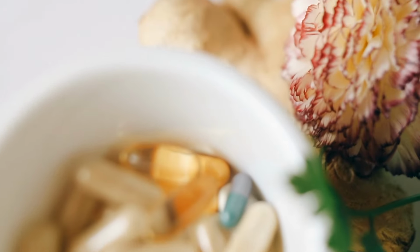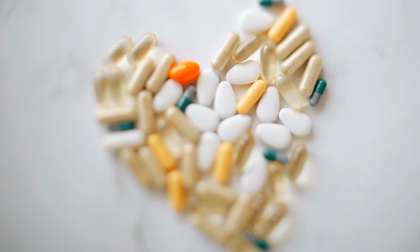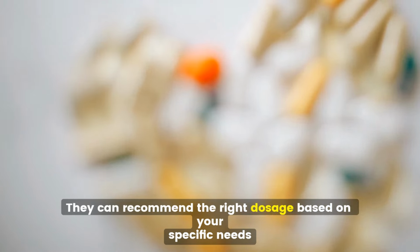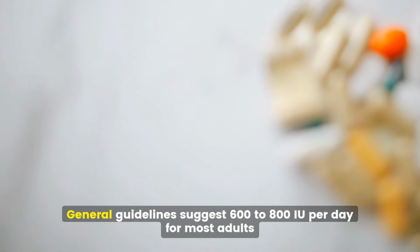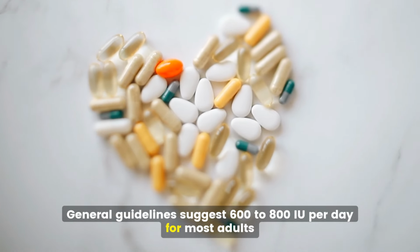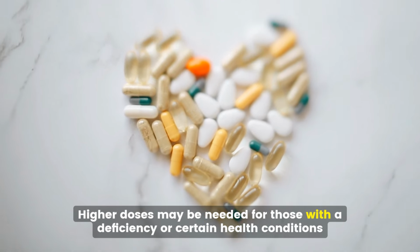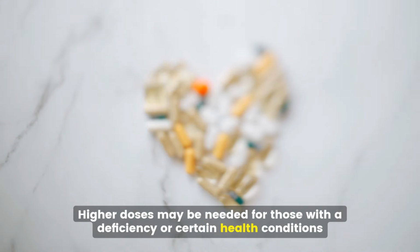Recommended dosage. Please consult a healthcare provider for personalized advice. They can recommend the right dosage based on your specific needs. General guidelines suggest 600 to 800 IU per day for most adults. Higher doses may be needed for those with a deficiency or certain health conditions.